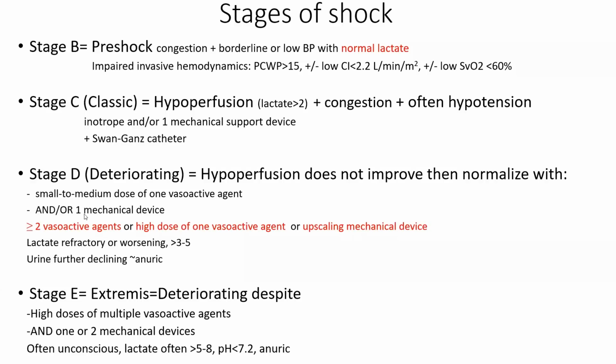agent and or one mechanical device. So we're requiring more than those. So we're requiring 2 or more vasoactive agents, levofed and dobutamine, for example, or you're requiring high dose of one vasoactive agent, such as levofed, or you're requiring the addition on top of inotrope of a mechanical device, or upscaling your type of mechanical device.